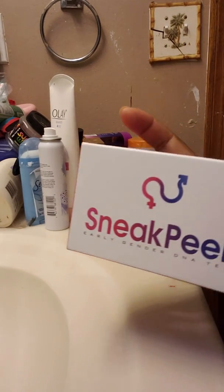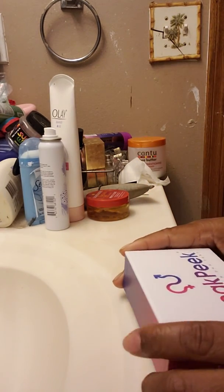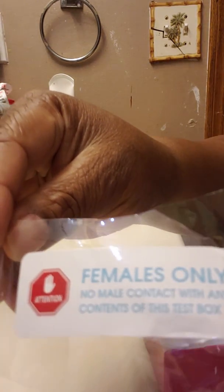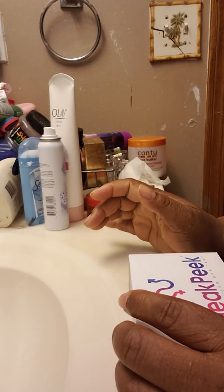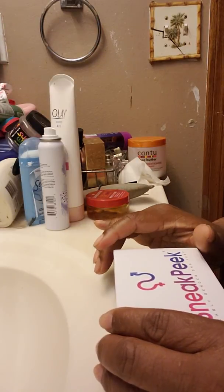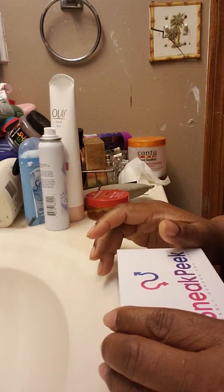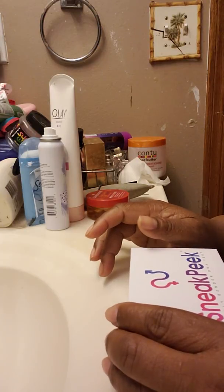This is how the test box looks. And it came sealed with a package, and on the back of the package it said females only, so no male around. I'm doing this in my bathroom because nobody uses this bathroom but me. Sometimes my sons come in here, but pretty much it's just me. I have wiped everything down as clean as I can get.